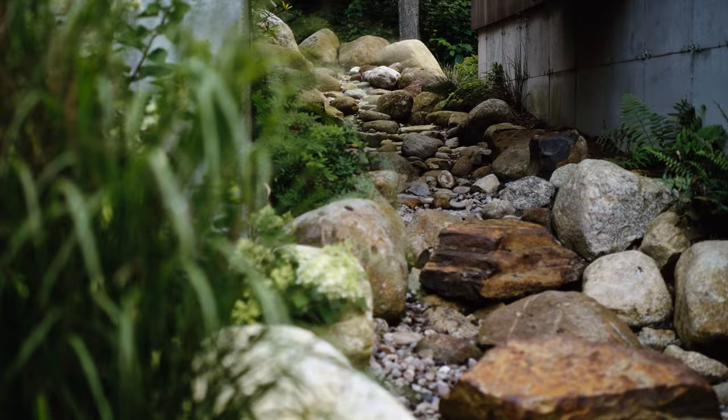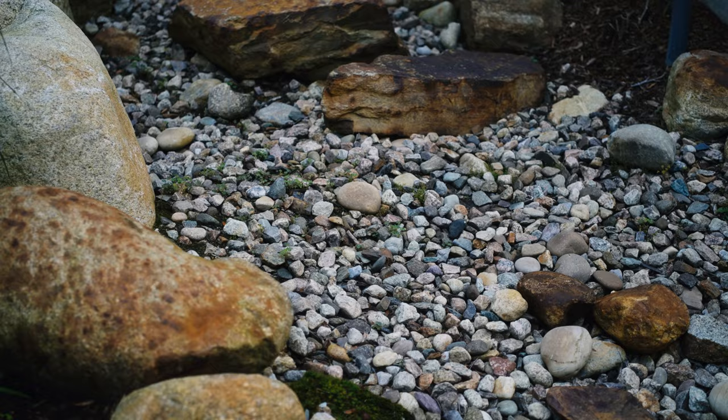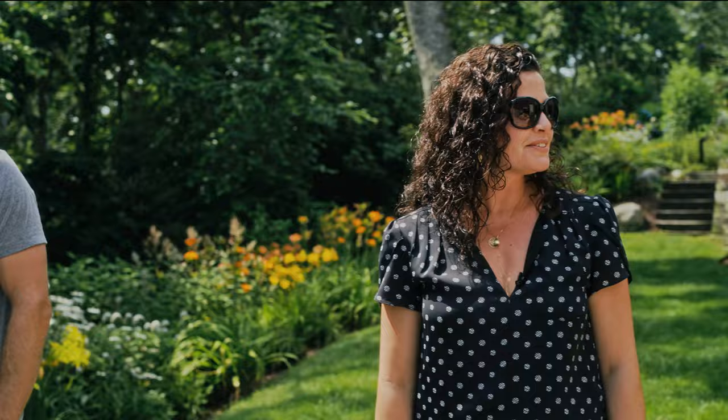So we built a dry riverbed. We were going to make it actually an active river, but we thought that would be too much effort to maintain. Whenever he drew up the plans for this, he was like, we're gonna do this dry riverbed. And I was like, that sounds dumb. But then, it's cool. It is cool. It turned out really great because I was just thinking, well, shouldn't we just artificially put water in it to make it look functional? But it looks really cool like it is, I think.